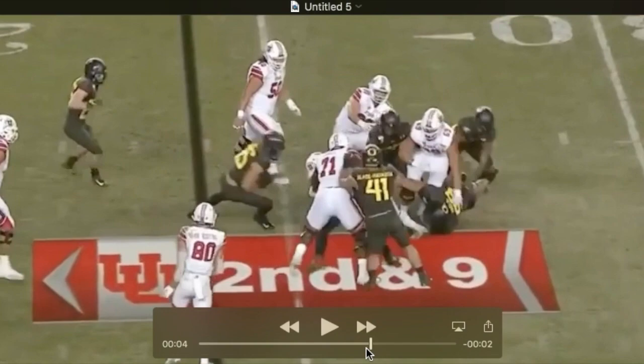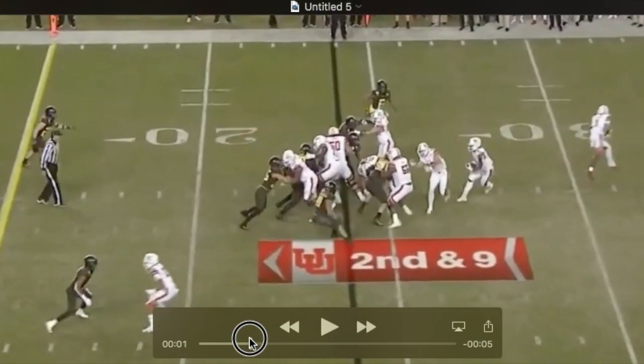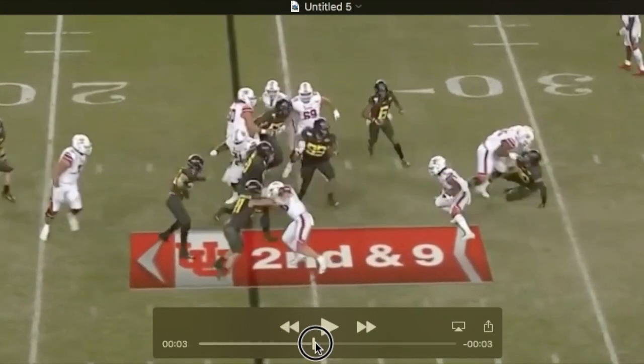See him shed there with that rip. See him win leverage. Get his hands off first. It doesn't matter how big this guy is coming to him. He wins that leverage, moves him, and rips down, and he's clear.